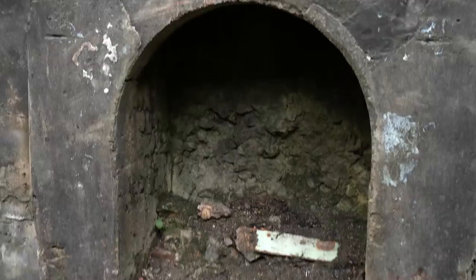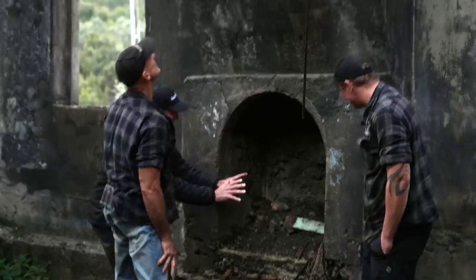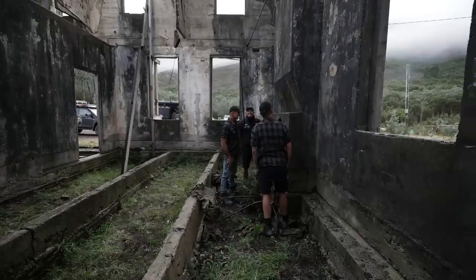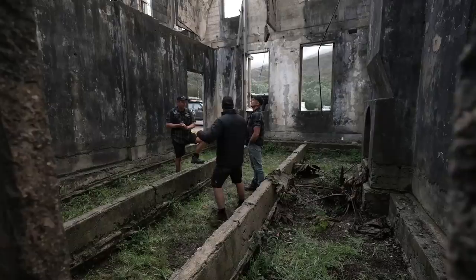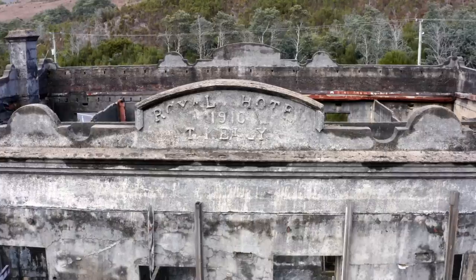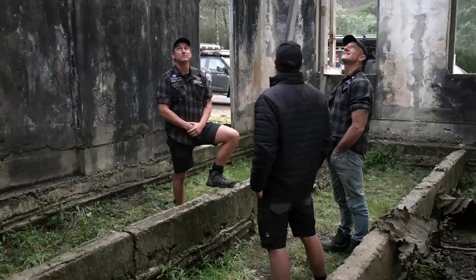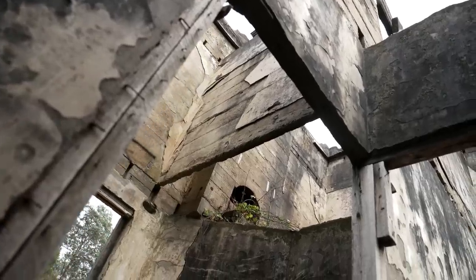There's not much warmth coming out of the fireplace. Absolutely zero warmth coming out of the fireplace, buddy. I like it though. Can you imagine the stories that this place could tell? Apparently up behind us there in the hills, that was like this thriving town. There would have been 1,000 miners. Can you imagine the noise coming out of this on a Saturday night? What's next?